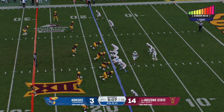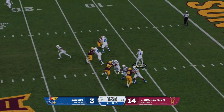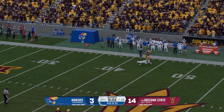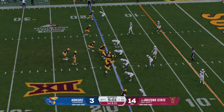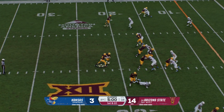They'll go for it on fourth down. He'll try to throw and pick up the first down. Lets it fly on the move. Oh, he had it. The deep ball was there, and it just trickled through his fingers. And they are stopped on fourth down. That decision will be questioned.